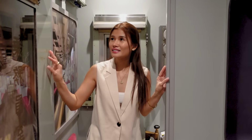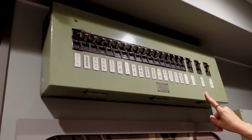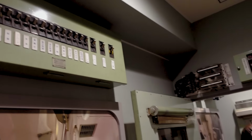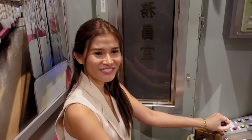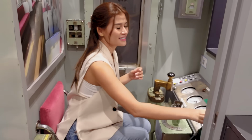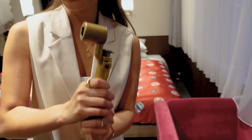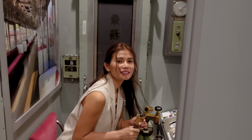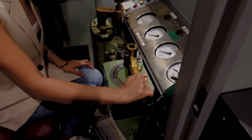So, these parts, the door, everything that you can see here, part siya ng original old train. Even that one, check that out. So here, I can be captain of the train. Kaya may uniform. Tapos meron pa ditong telepono. Hello, hello. So ito, kunin natin to because this is very important. Okay, lalagay natin siya dito. So that's how you operate a train.